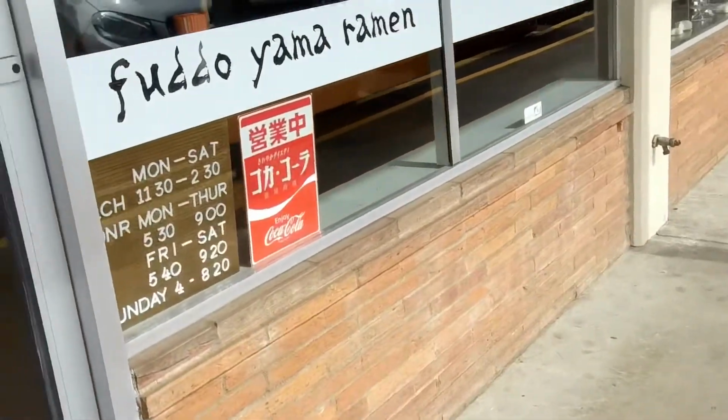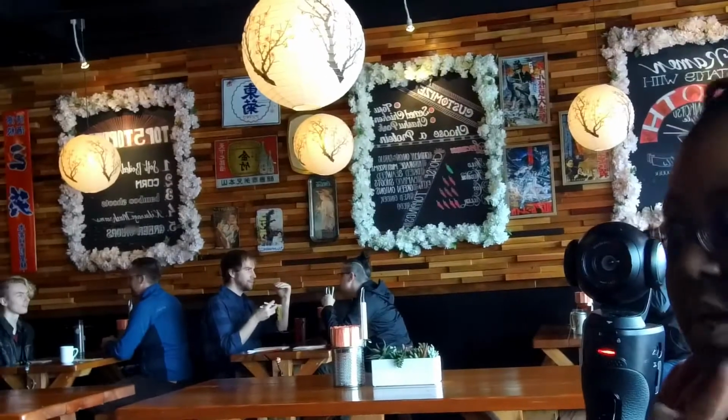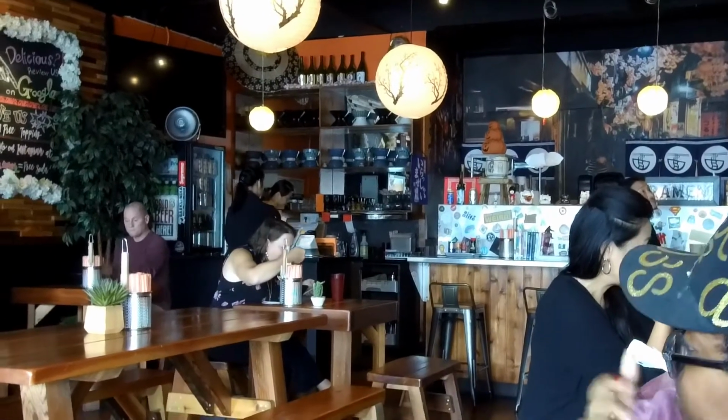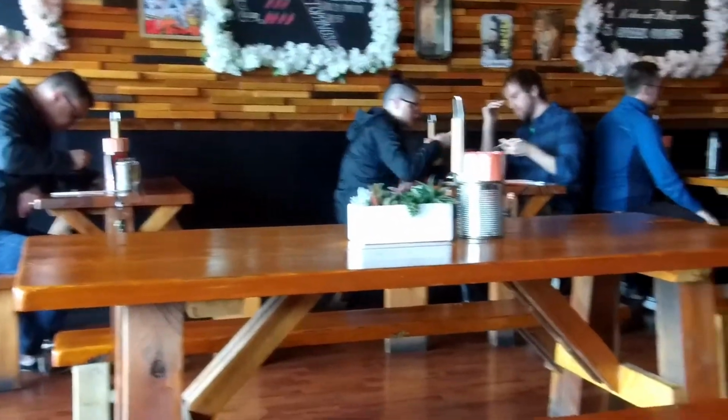Here's the hours. It has a cool mirror along this side, so you can see me. It goes along the whole side of the thing. Then we have a small little bar where they're cooking. In the back there, it's all wooden. It's a super small place, but it has really good, pretty cool wooden tables. It's a really nice environment.